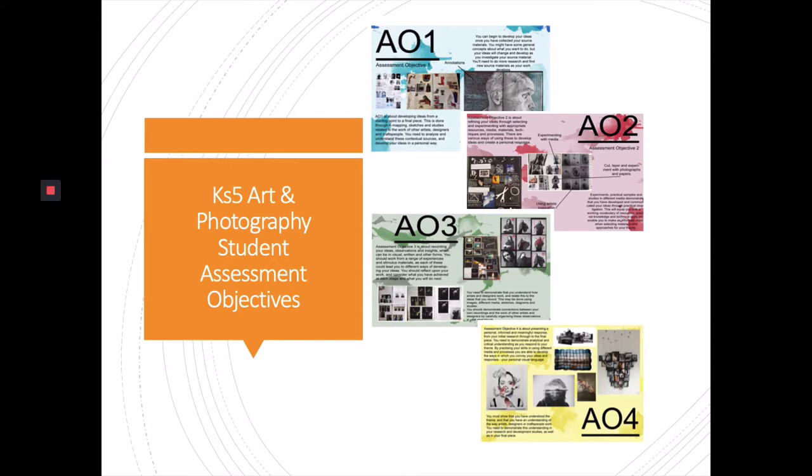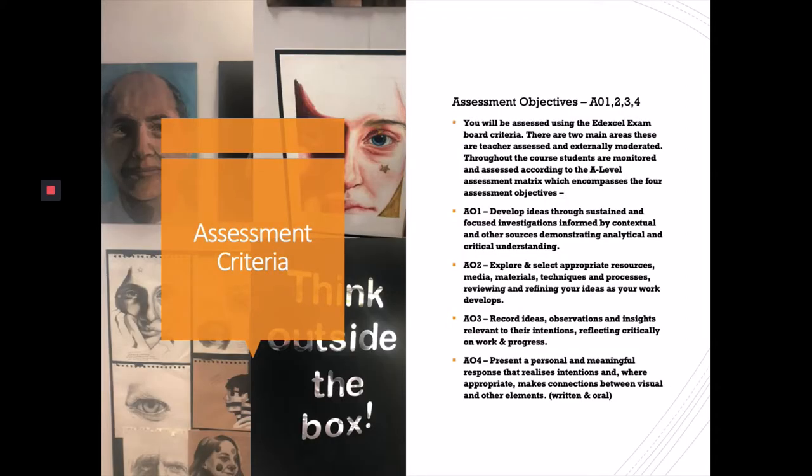Key Stage 5 Art and Photography Student Assessment Objectives. Assessment objectives are AO1, 2, 3 and 4, and the exam board is ZXL. The assessment criteria is teacher assessment and externally moderated. Students are monitored and assessed and take part in one-to-one tutorials with their teacher.